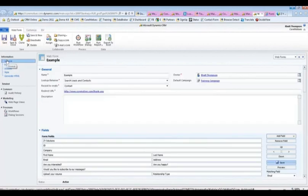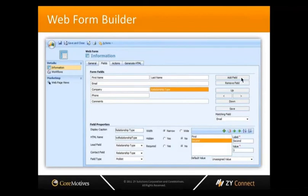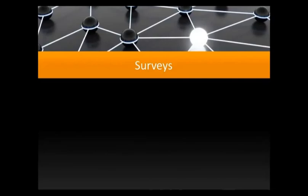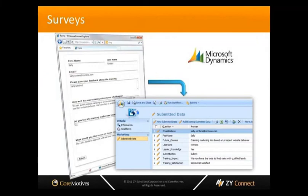So the power of web forms is really remarkable in CRM to give you capabilities beyond what you normally would get. And you're even able to do things like surveys with our product. And so those surveys feed the answers back to CRM in a very convenient question and answer format, just like what you see on the screen.